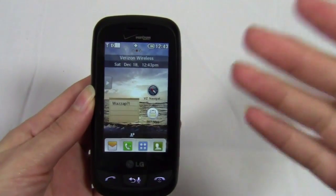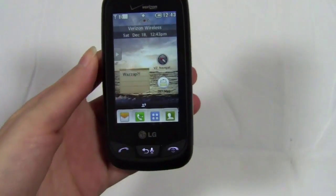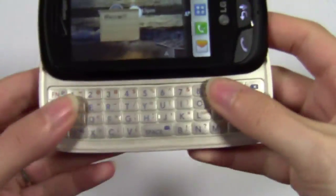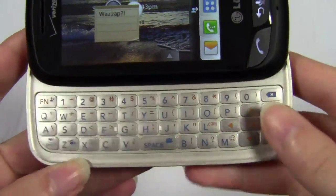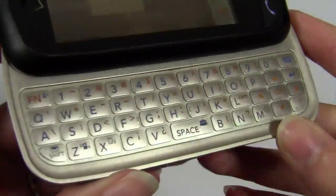So we'll move on now to the keyboard. I can't believe I almost forgot to talk about that. I was standing here figuring out what else I could talk about with this phone, and then I realized the keyboard. So it does have a physical keyboard. It's pretty small just because the device itself is pretty small, and you can see it's a little bit different.